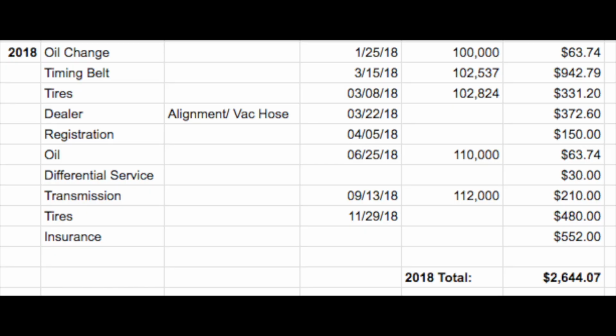Okay, so later on in that year, 2018, in September, we changed the transmission fluid. No real reason for it other than just maintenance and trying to keep this thing reliable. Now, lame thing is tires again. So later on in that year, like I said, in November, we put new tires, new used tires. So the tires that are on it right now are the tires that I got.